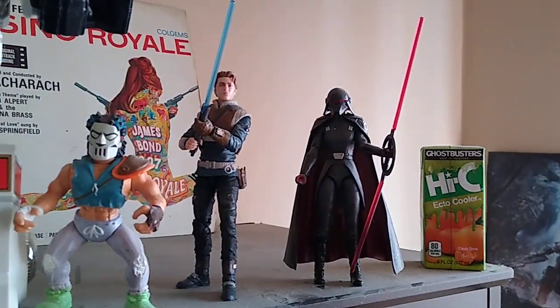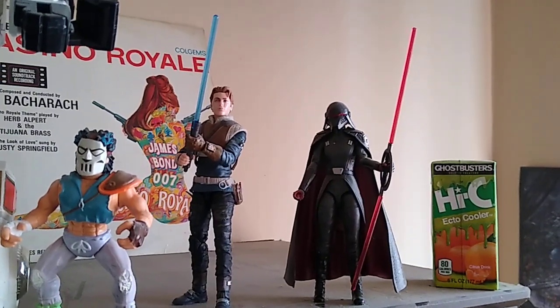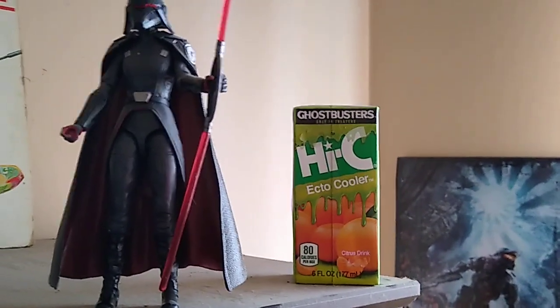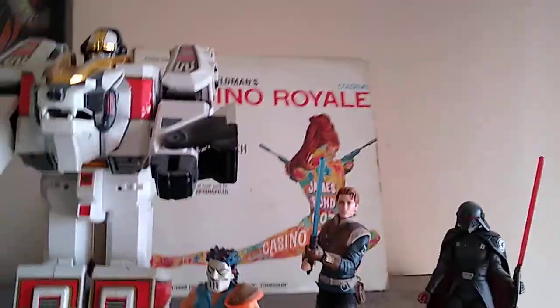And got some more Star Wars Black Series figures right here. We got Cal Kestis and Reva, or is it Reva? I think it's Reva. She was the second or third Sister Inquisitor. A High Sea Ecto Cooler box, because I love Ghostbusters.